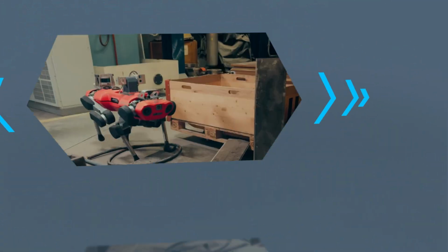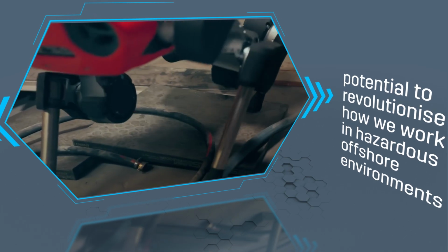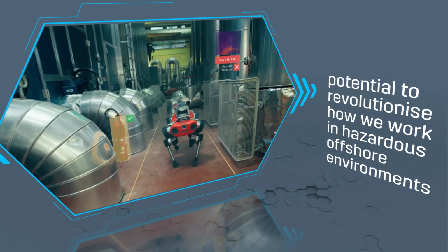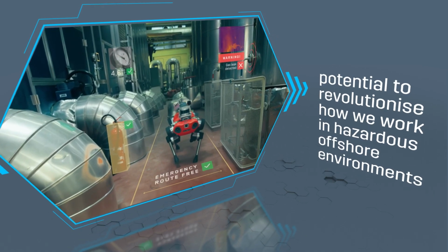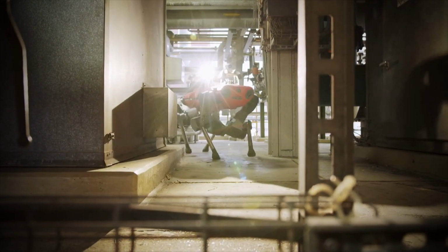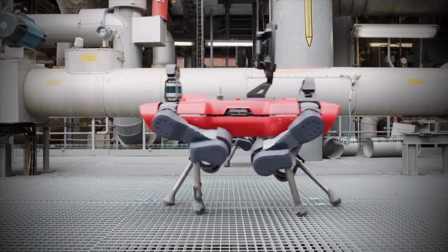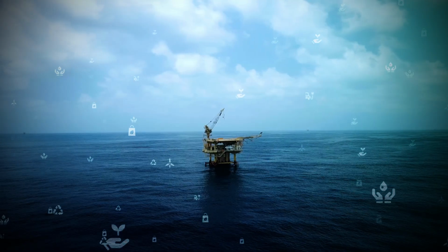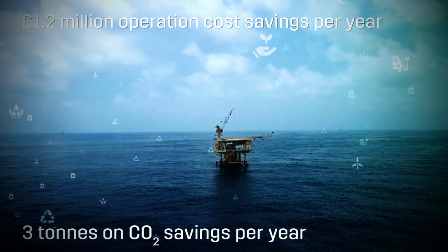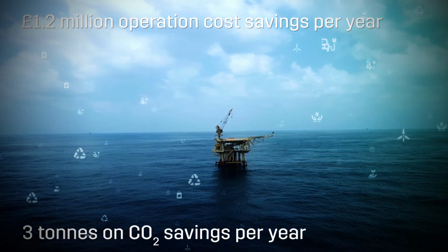Quadruped robots have the potential to revolutionise how we work in hazardous offshore environments. Developing their manipulation capability will enable more complex tasks to be undertaken. However, continued trialing and deployment is needed. Using quadrupeds to investigate platform trips and reinstate production can save an asset up to £1.2 million per year in operating costs and upwards of 3 tonnes of CO2 savings per year.